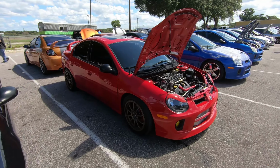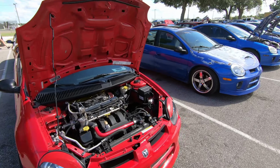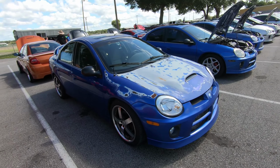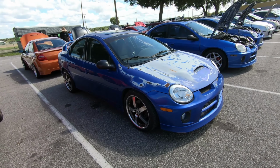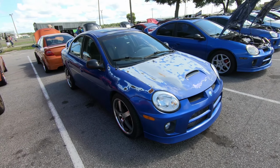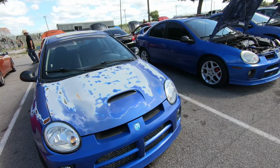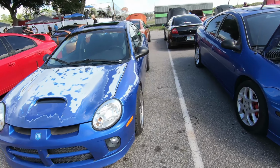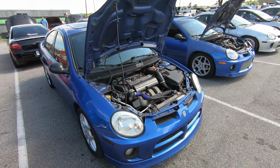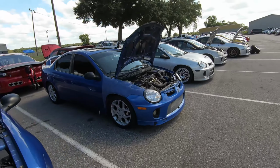Look at that one, that one's nice. All right, guys, and for you who didn't know, this was my original SRT4 right here. The one I had for about 10 years. I found the original owner and told him to come drive it. So that was my original one. Still got the same wheels on it. I'll talk more about that one day.